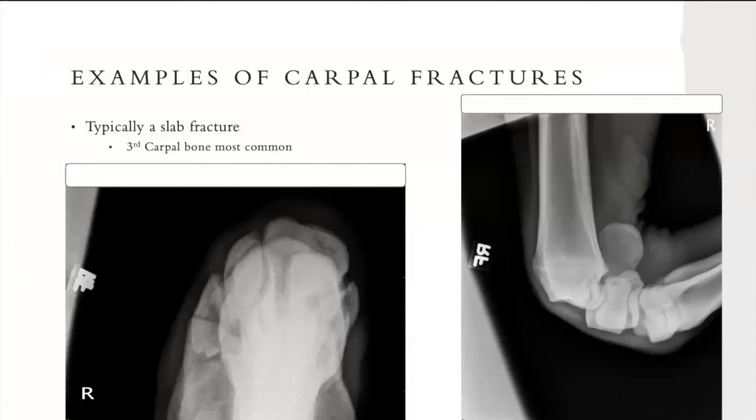And then some of the common things that we see with the carpus, so the knee, are slab fractures. And you can see that in this picture here. So we have to get this skyline view where we go from above and bend the knee to pop those carpal bones out so we can see if they're fractured. It's a little bit harder to see, obviously, in this side view. You can't really appreciate that fracture as well, but you can see that it is there.